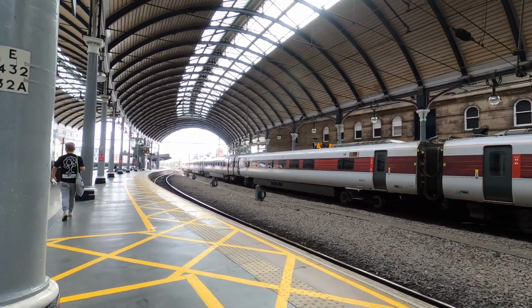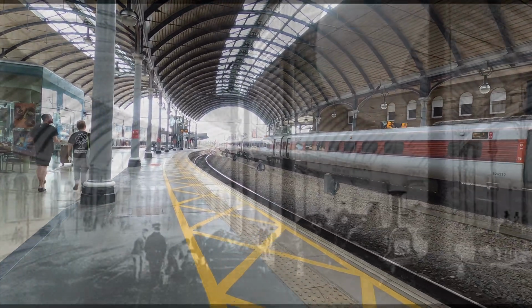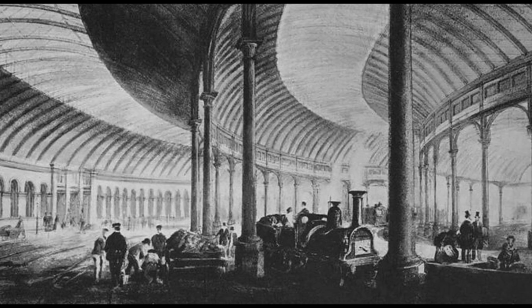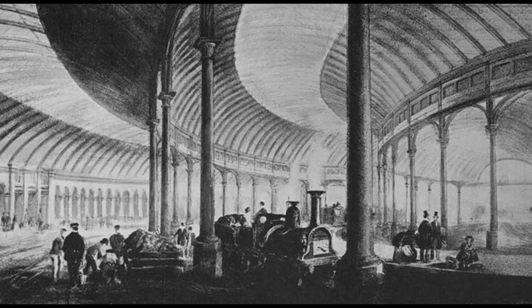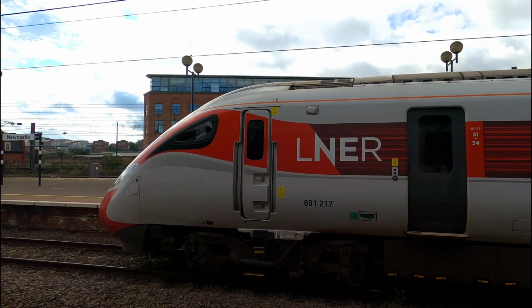I've been using this station since the mid-1980s, but haven't been back much recently. This view shows the lovely sweeping curve of the roofline and platform back in 1850. The columns were not in the platform area back then, and I guess the track alignments were completely different too.